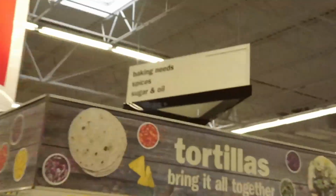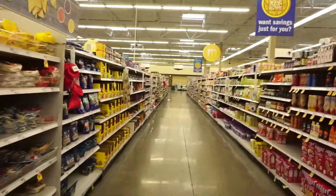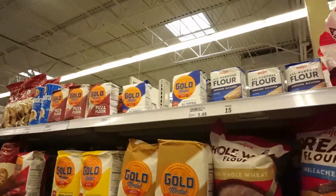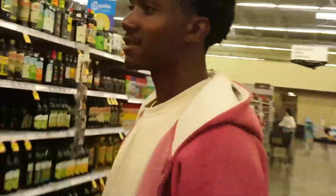So what I'm gonna do is I'm just gonna go into the baking center and try to eyeball what I need, because hope for the best, yeah. Baking needs, there we go. It's an aisle full of stuff. It's like a kid in a candy store. Yeah, here's a smaller one. Itty bitty. Nice. We probably should have grabbed a basket.